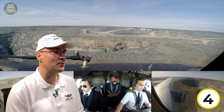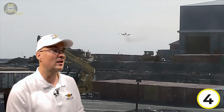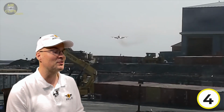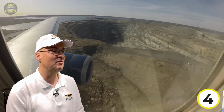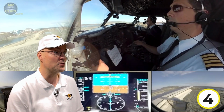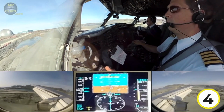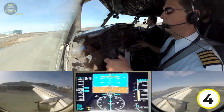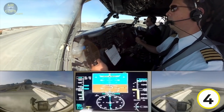So look into this mine here right now on the left, crazy. And this is actually our very flight as seen from the ground. Look at the smoke trails behind our aircraft. And again, the mine down there, insane views, but the best is going to come, and that's going to be the thrust reverse on the gravel runway. Enjoy. 50, 40, 30, 20, 10. Speed brake up. Reverse or normal.